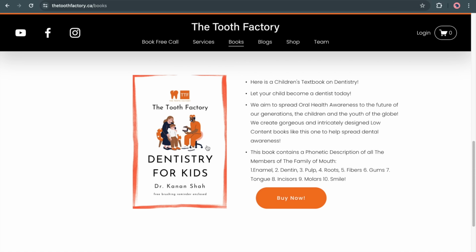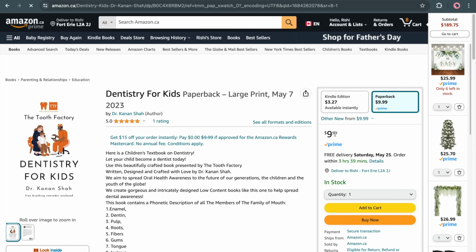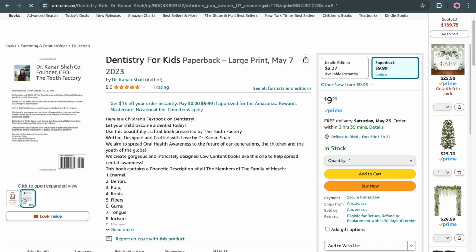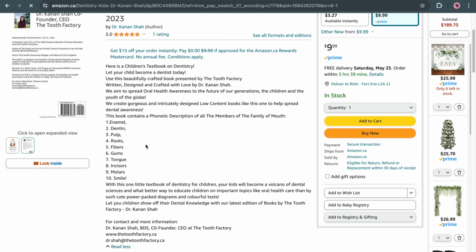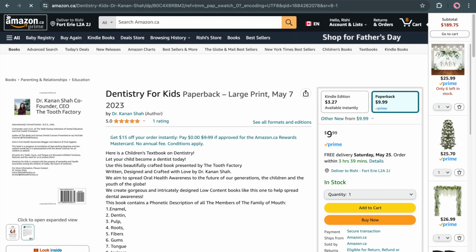And the newest addition to our books, we have Dentistry for Kids. So if your children need a bedtime story or educational purposes, here is a great choice. All you have to do is come to the website, click on the books, and click Buy Now. It will take you to the Amazon page where you can buy your own copy for $10, as well as a Kindle edition for $3.27. It's a beautiful little book, a great gift for children, educational, as well as backed by evidence-based dentistry.